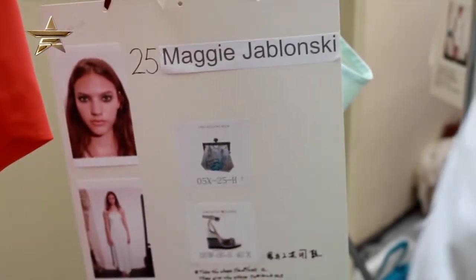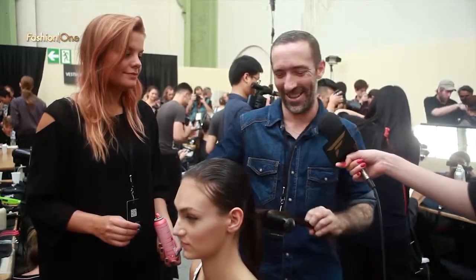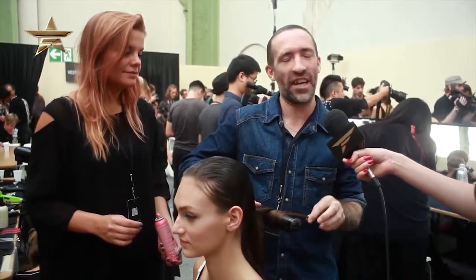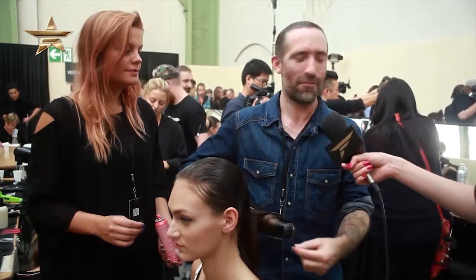Can you give us one must-have hairstyle for this fall? Must-have hairstyle? I actually think hair is going to be kind of simple and unfussy. That's my tip, basically.